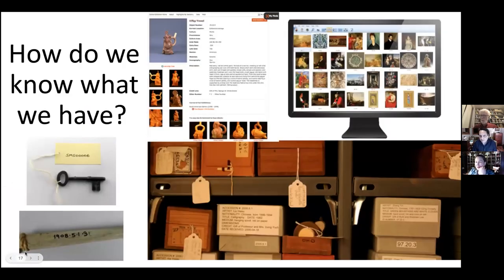So thinking about old school and new school, how do we know what we have? On the bottom left, you'll see a number on what looks like a swordfish bill sword. It says 1908.5.1.3. So that's a unique identifying number that no other object in the museum would have. And it's easy to decode as follows.